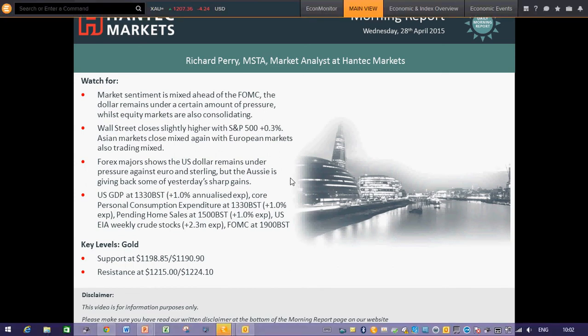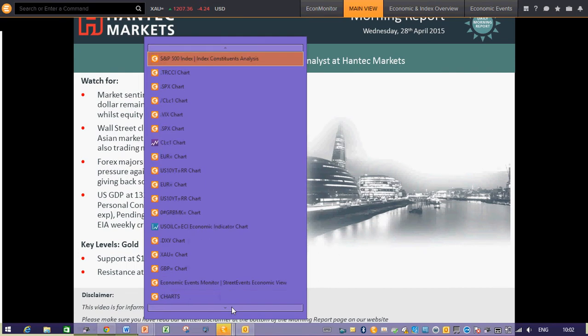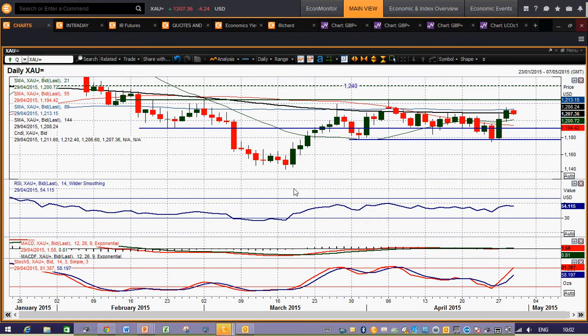My final chart of the day is gold, and much like the yen really, the gold price has been trading sideways and continues to do so. You've had 2 days in a row of positive candles though, and that's not really been seen since the end of March, so in pretty much over a month now. But I still don't really see a great deal that's changed on this chart.